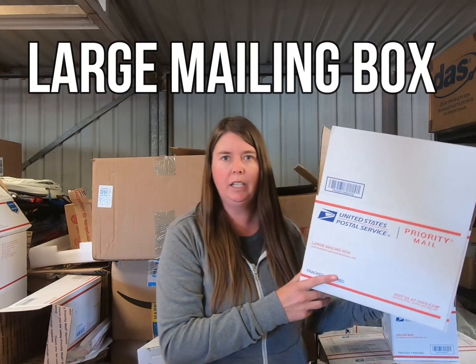What I usually do is just write the number of the shoes on the box, put them on the rack, and when we sell them, pull it off, and I already have the weights on there because this is a shoe box and it's priority and it goes by weight. So you'll need to weigh it when you go to put in the weight and the measurements when you're shipping the item. Now, this is a large mailing box.